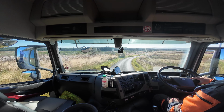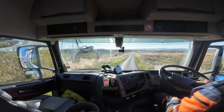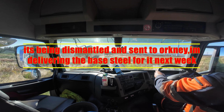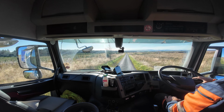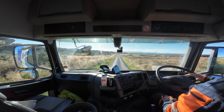I wonder if they're replacing that, or maybe it's fallen over. We'll get some beacons on, because we're all happy now. Right, let's have a gander. Do I reverse in, or am I driving in, or what's going on, lads? What's the crack?